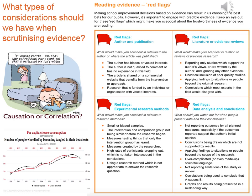If you want to talk to any of the ELEs at Aspira or any of the core team at Aspira, they'll be more than happy to talk to you a little bit more about some of those red flags.